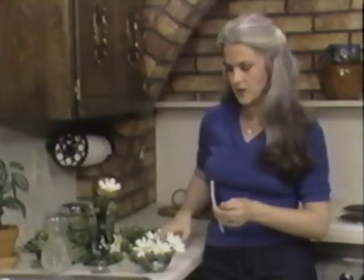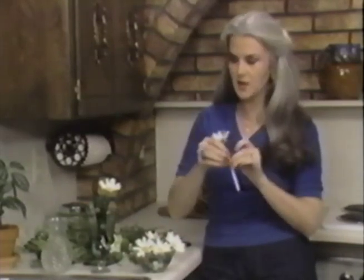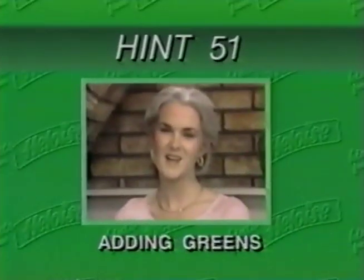Now, if you don't have marbles, you can use a plastic drinking straw and measure approximately how high you want it to be. Then all you do is cut it to the right length. Then, when you insert the stem into the straw and put it in the vase, it's supported and the water comes up through the straw and they stay nice and fresh.